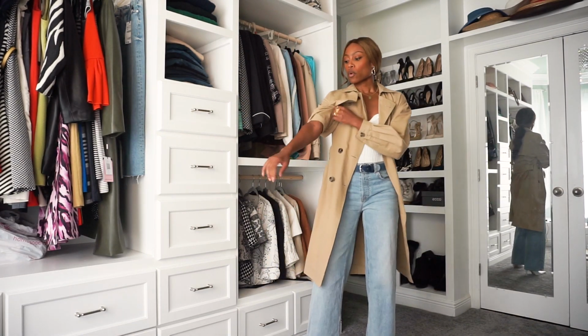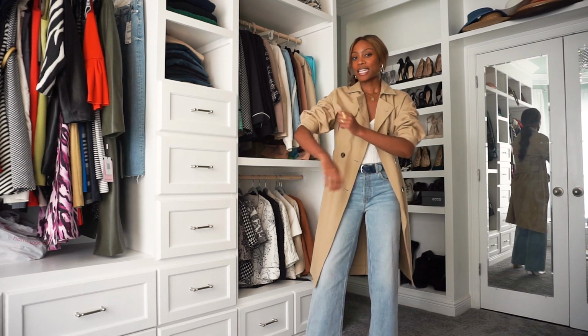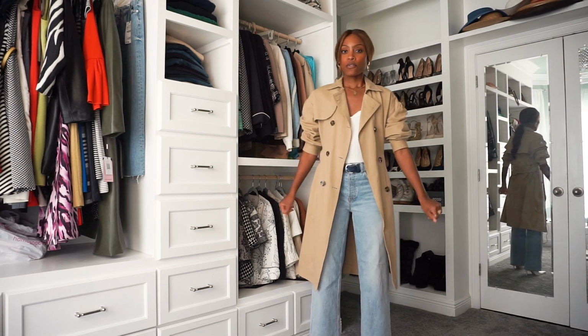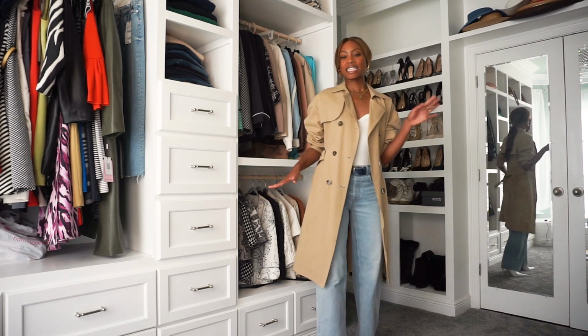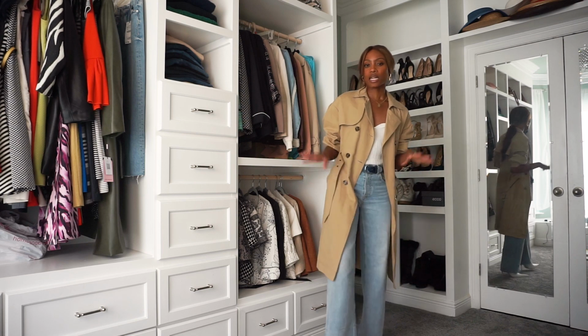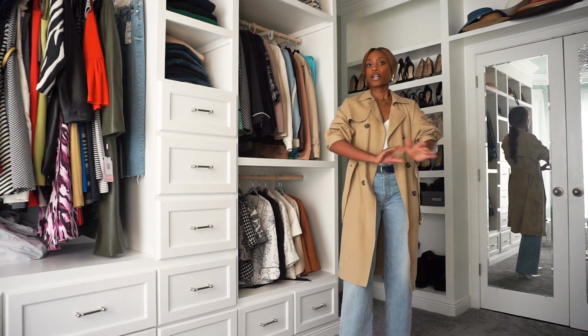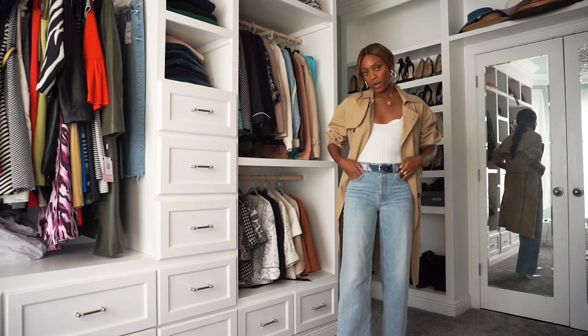I also like to roll up the sleeves of my trench coat just to make it a little bit more fall inspired. Just if I want to have that edgy look, that's just one of those style things. You can just spice it up if it is a little bit warmer, and this is a really cute way to wear it.